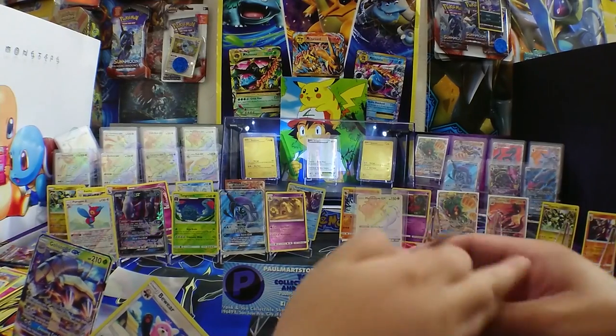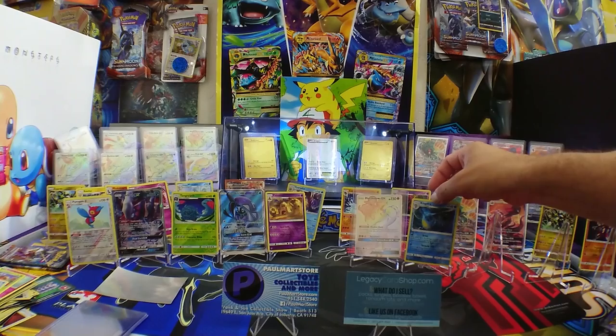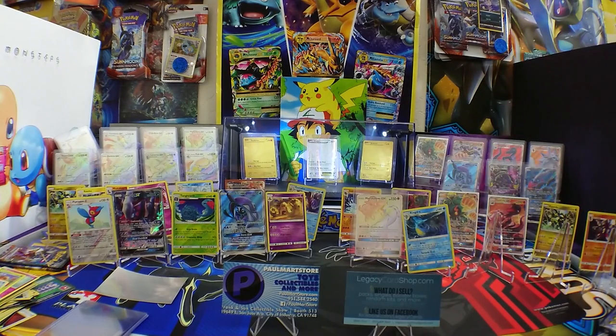No, you got a reverse. Reverse rare. Now the points. Give me, I'll put it. I need more stands. Oh, you gotta be kidding me. I need more stands.